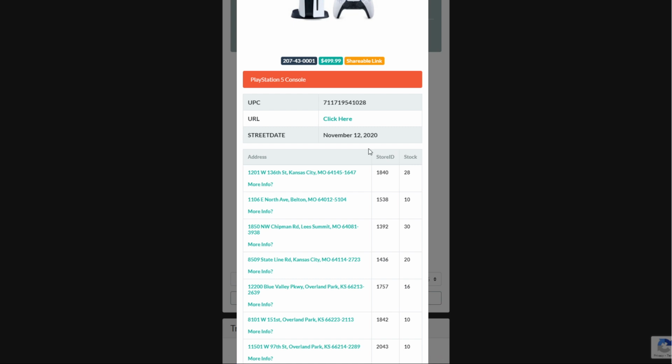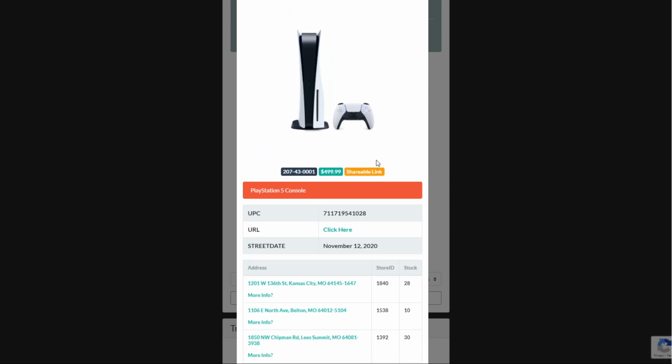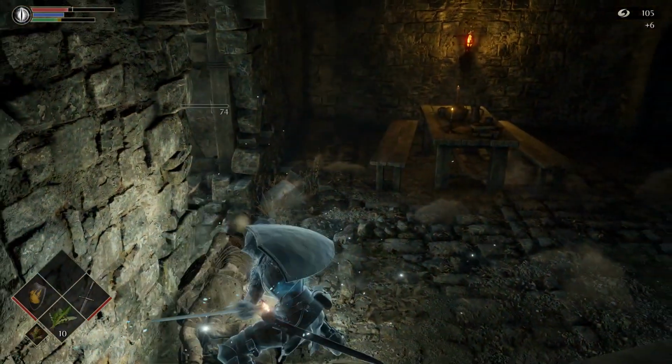So it's imperative that everybody take the time to actually go through and check their local Targets and make sure that they're set to a store that is near them that they can hopefully just secure right away, and then have a fallback plan of a second store or a third store in case the one that you're trying to order from just so happens to sell out immediately. So definitely a super useful tool.